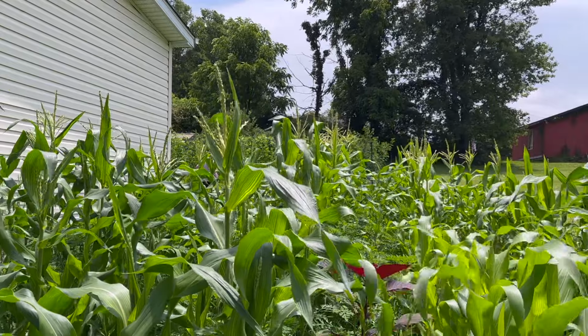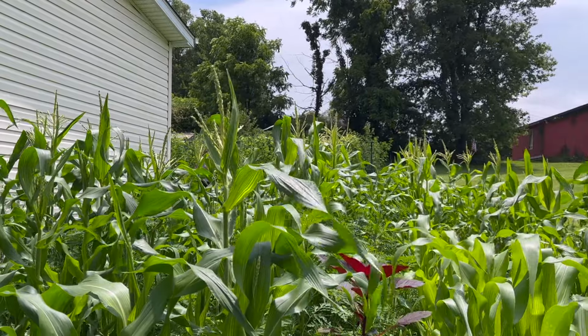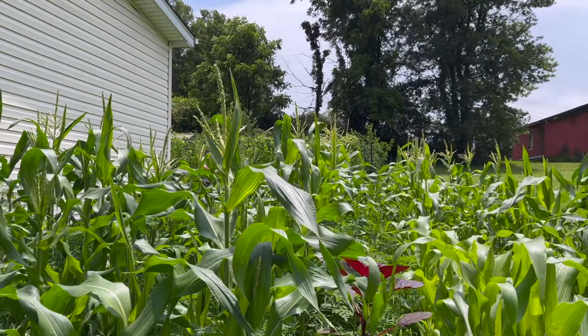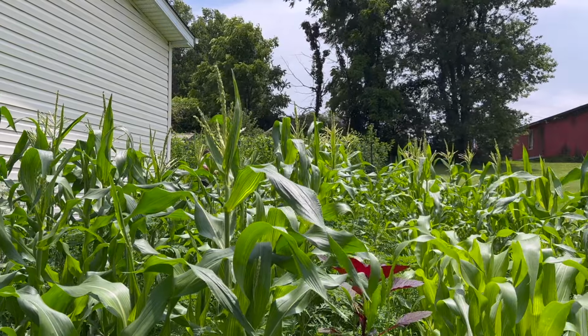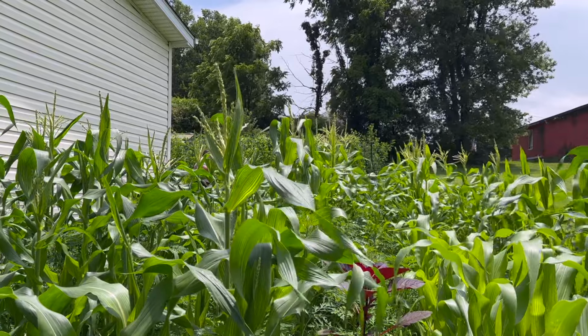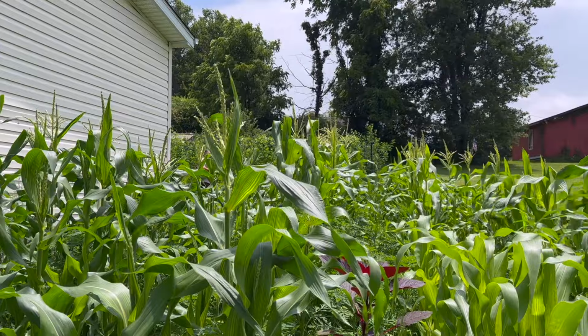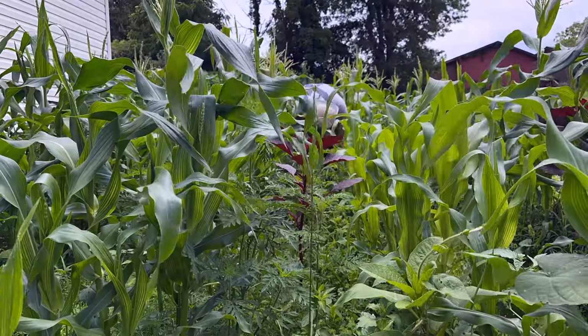and then I'm going to get some fertilizer on. When your corn starts tasseling, that's when you want to throw on some extra fertilizer. We're going to be using some chicken manure that I've been keeping off to the side for this purpose. We're just going to get that spread out on the rows. First, let's take care of some of these weeds.